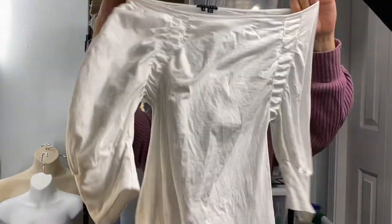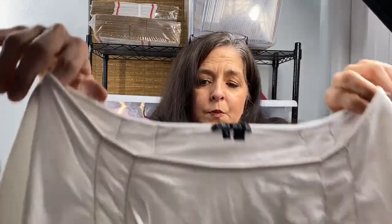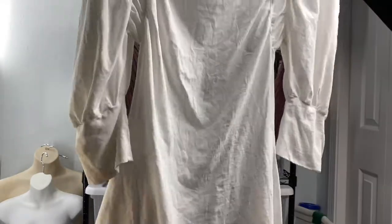And then we have this size small Theory top. I'm always hesitant to pick up anything white because I look and look and I think it looks great, there's no stains, I get home and always find one. But I've looked this over three or four times and so far I haven't found anything. So I think I did good this time. This is a size small. I believe it has three-quarter sleeves as well.